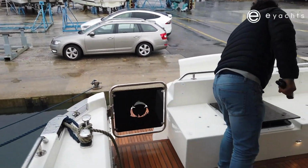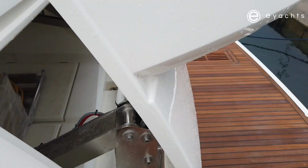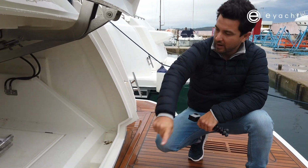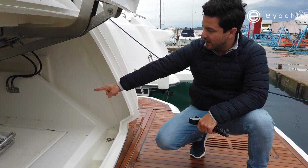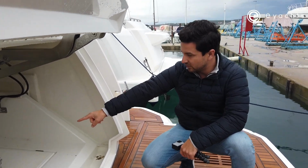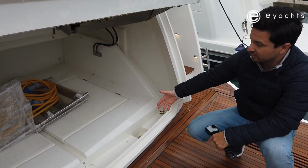You want the next one? Yes, please. That's inflatable tender. You've got a full fixed swim ladder just there with grab rails going up and over and about 5 teak steps. So that's going to be really easy to use. These hatches here open up and give you access to the engine bay below.